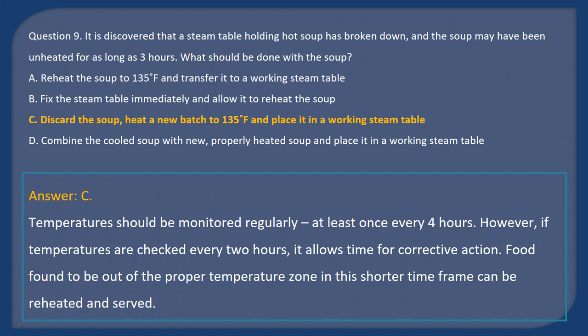Answer C. Temperatures should be monitored regularly, at least once every 4 hours. However, if temperatures are checked every 2 hours, it allows time for corrective action. Food found to be out of the proper temperature zone in this shorter time frame can be reheated and served.